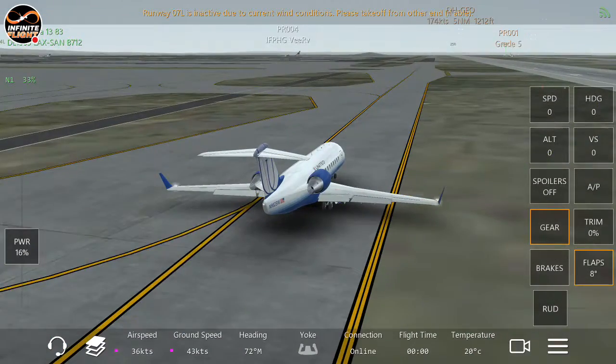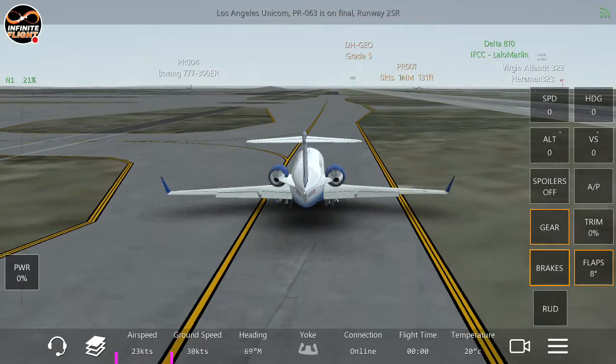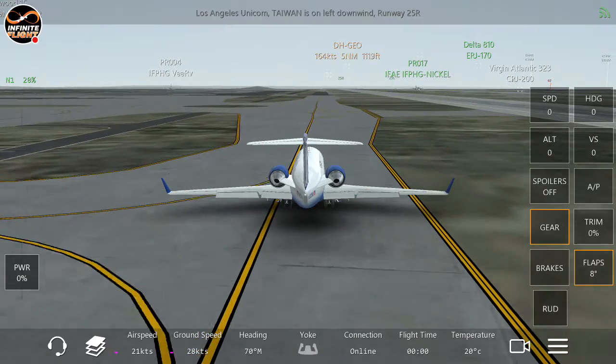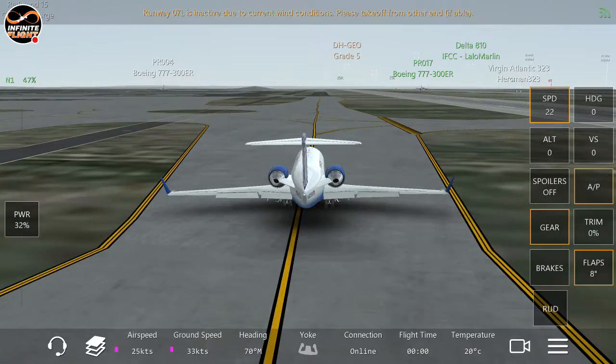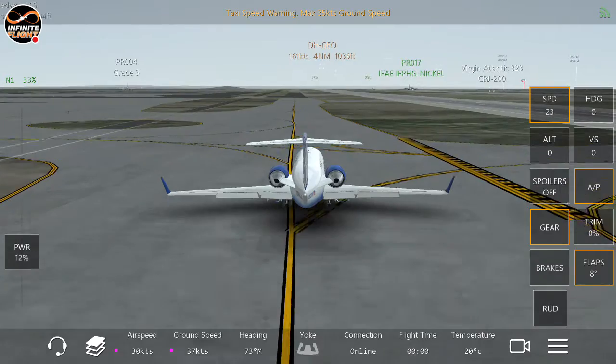Los Angeles Unicom, Papa Romeo 063 is on final, runway 25 right. Los Angeles Unicom, Tango Alpha India Whiskey Alpha November is on left downwind, runway 25 right.